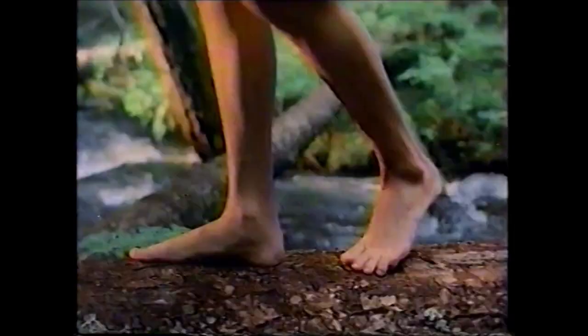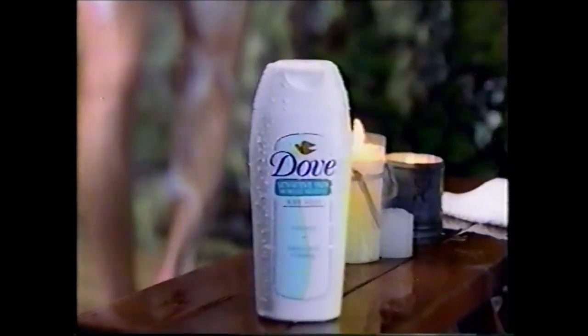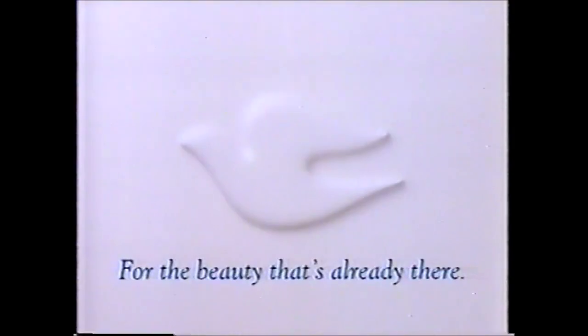I never say no to a new experience, but my skin does. It's sensitive. Introducing Dove Sensitive Skin Moisturizing Body Wash. With unscented soap-free cleansers, it keeps you softer than soap ever could. Dove makes me soft. New from Dove.